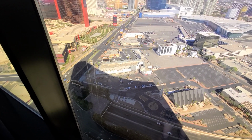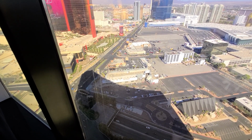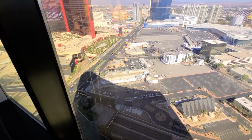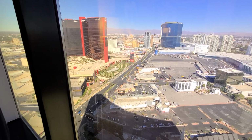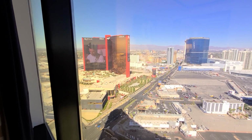And if you did not drive here and you need to get water or snacks or whatever, this little mini marketplace down here has like a grocery store thing in it, so you can get your stuff over there, and it's not too much of a walk. And then there's all the stuff over at Resorts World as well.